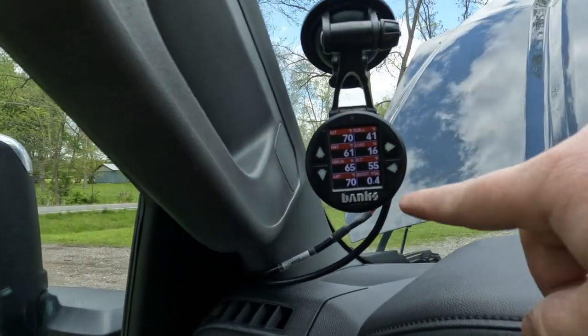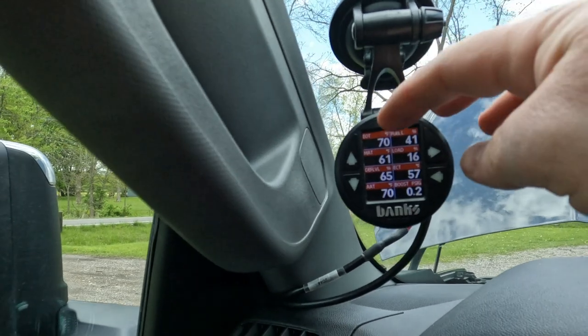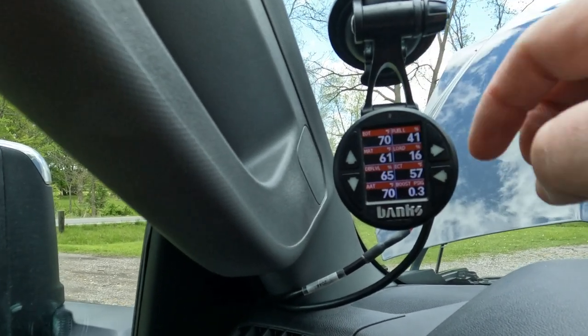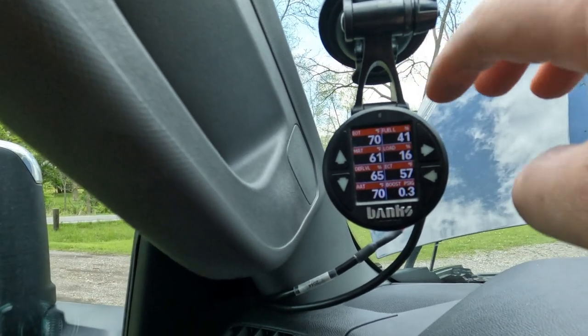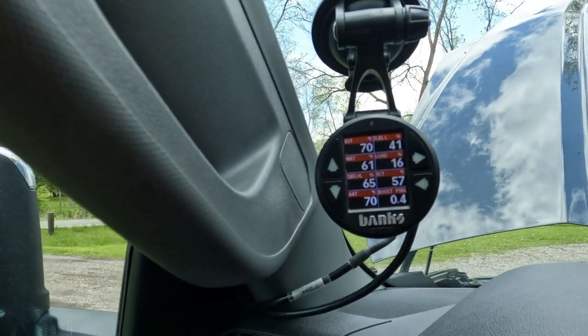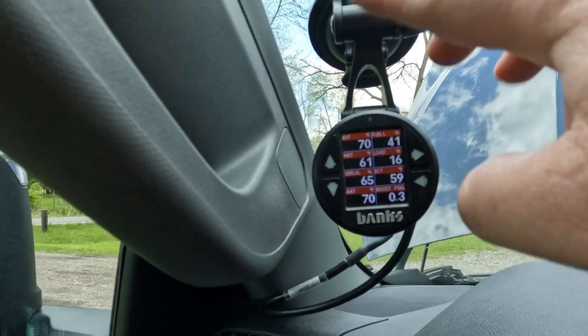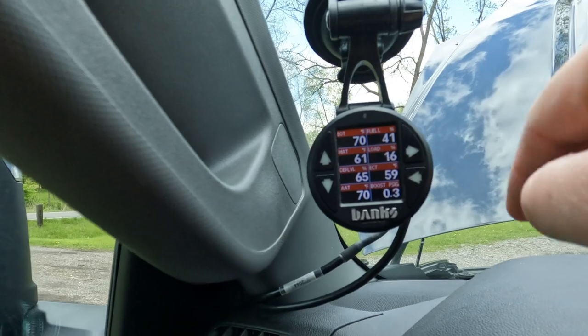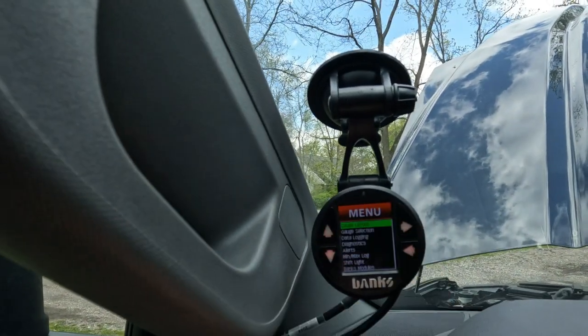Now you can change this around and configure it multiple different ways. So engine oil temp, that's what I have. So I know going up hills, steep hills, I'm able to keep an eye out on that. And it'll start flashing red if it gets above the parameters that I've set. Fuel level, so all these, right? Load, my DEF level, things like that. So let's see here. You can go over here.